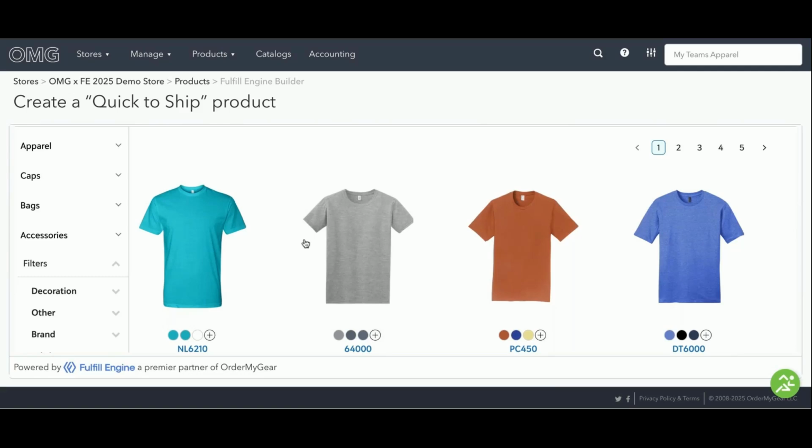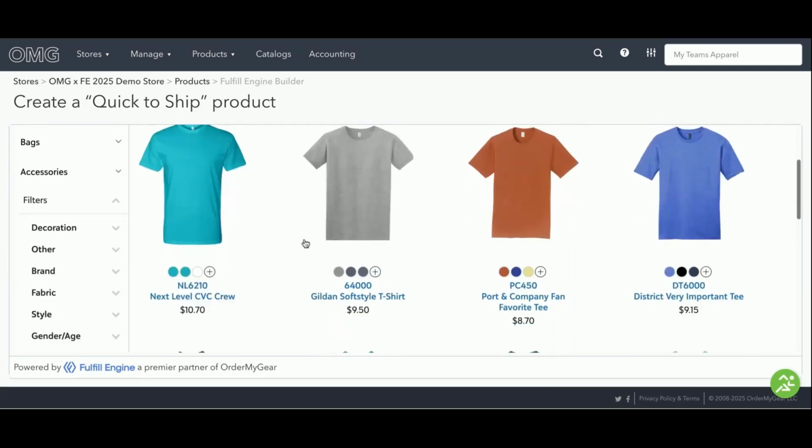The other important thing I want to call out here is the pricing. You'll notice that there's pricing listed beneath each of these products. This is going to be the blank garment and the cost of the decoration method that you've selected. If you were to add more artwork locations and things like that, that price is going to dynamically change. That makes it nice because there are no surprises at the end on how much this product is going to cost you. You can appropriately mark it all up at the end.